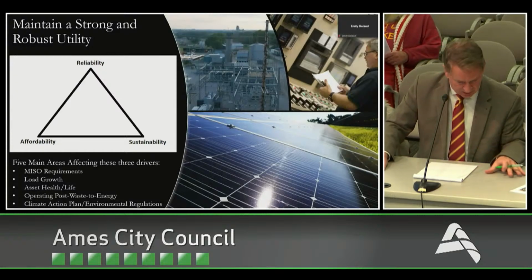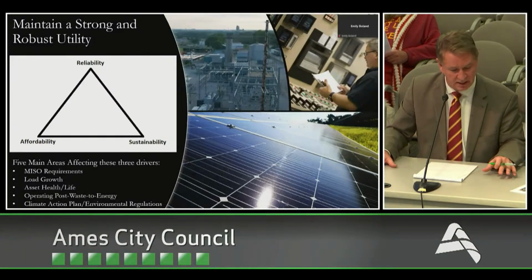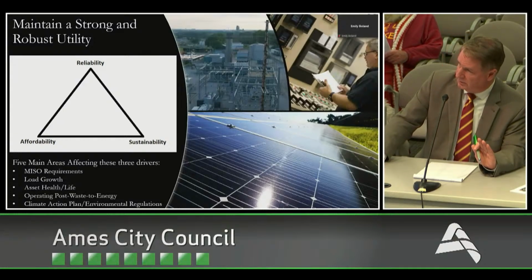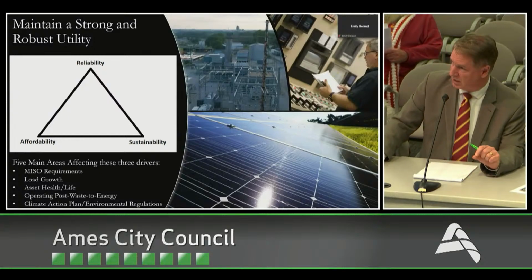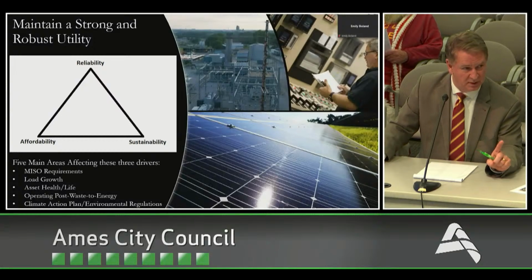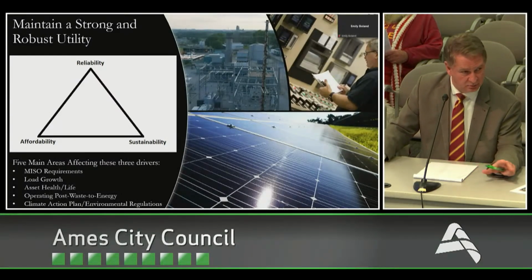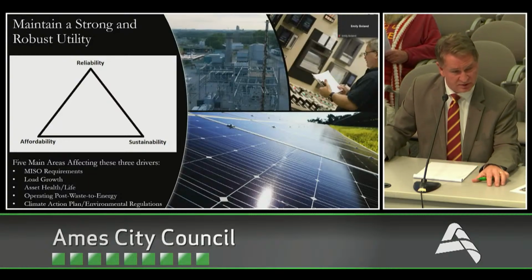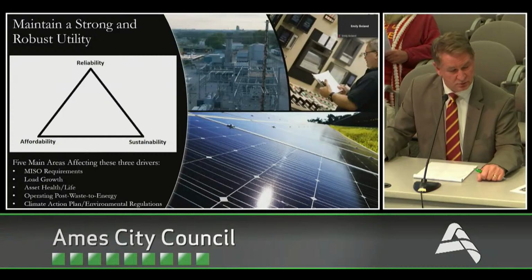So as we move through, and I'm going to call it an integrated resource plan, but it was predominantly done in-house as we're looking at generation mix and things like that, which I'll talk about. There are basically 5 main areas that affect these 3 main drivers. I'm going to talk about MISO requirements, and I'll explain what MISO is. Some would call it MISO, but it's actually MISO. Load growth we'll talk about. The asset health, not only of the generation that you saw up there, but we're also going to talk about our transmission system. Talk a little bit about operating in a post-waste to energy.